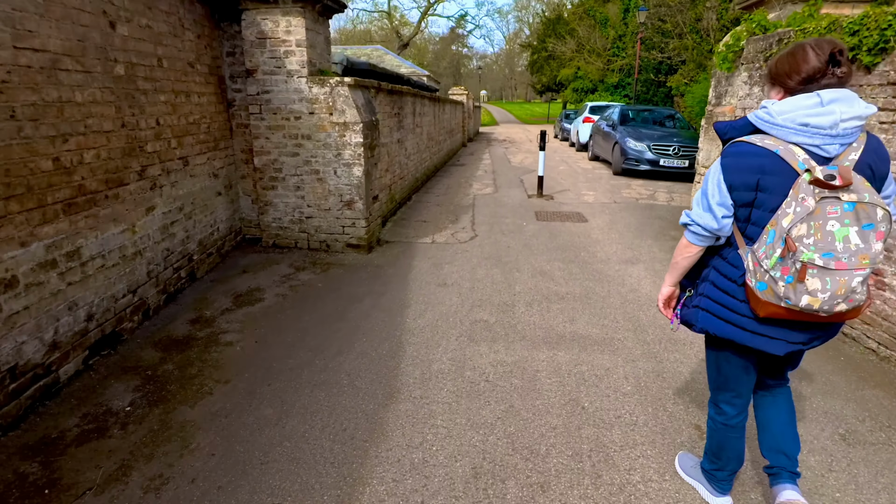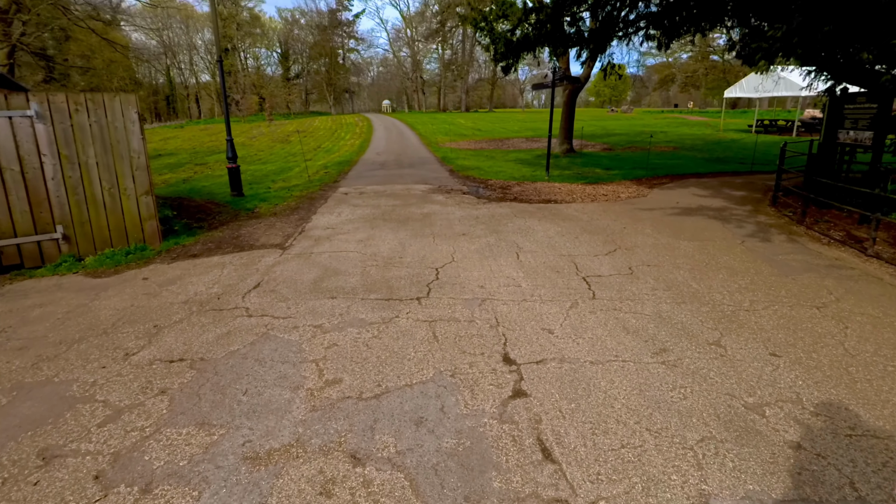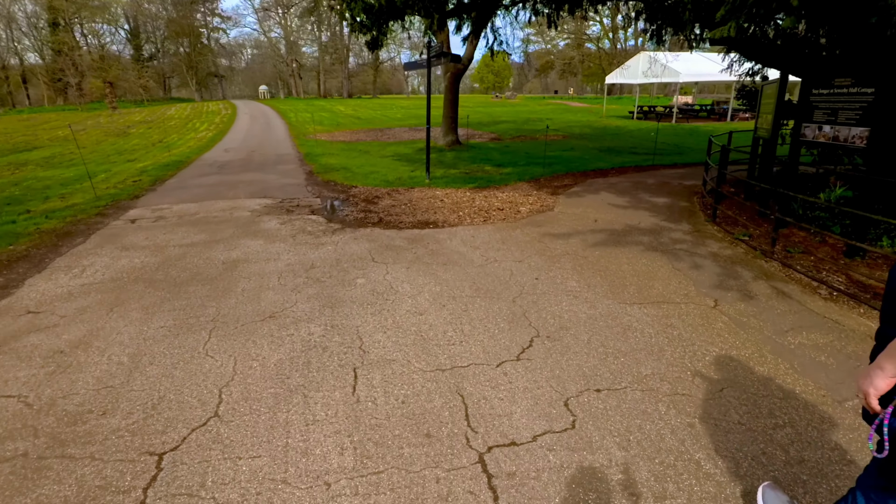And here we are into the main gardens now. To our right there is a golf course, one of these things that you pay a few pennies for and you hit a ball around. Not quite crazy golf, but it's like a putting green. Oh, what's this? That's rather good. They've put out a picnic area under shade now. That's rather nice.